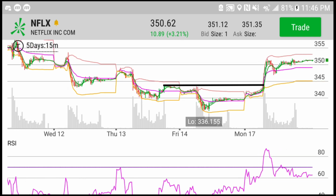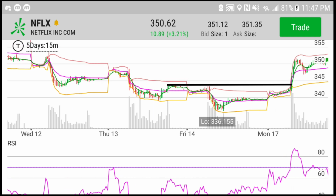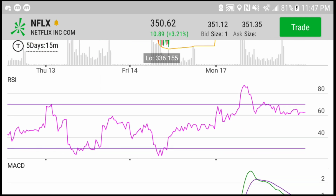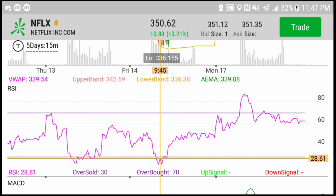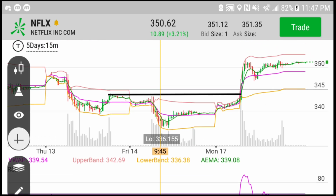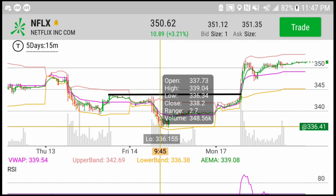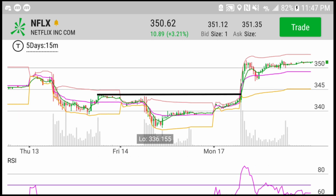If you guys can see, basically every time that Netflix reached the lower band of the VWAP, it bounced and tried to test the VWAP again. So here on Friday, it was testing lower lows, and the RSI right here kept on dropping. It dropped all the way to under 30, which meant that it was extremely oversold. And once again, it was reaching this lower VWAP band area, and that's where it started to find a little bit of support. You see the candles consolidate, and that's where I ended up entering my move.